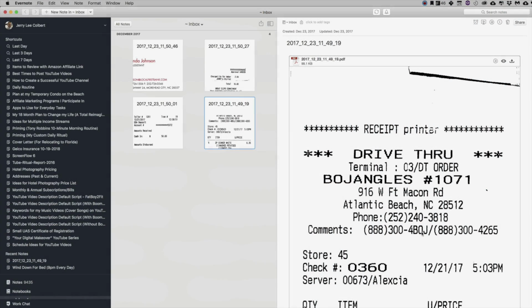So here we are within Evernote for Mac, and I want to go over with y'all a little bit about going paperless in this episode. Now, as you see, I have Evernote open, and let me just explain to you why I have Evernote open when I'm talking about a paperless system. If you are interested in going completely paperless at your home or even at your business, Evernote is a great way to go paperless.